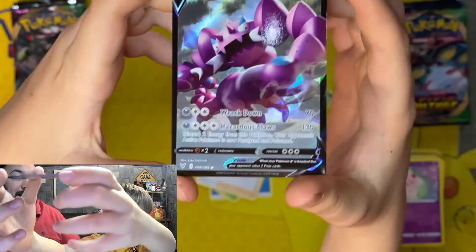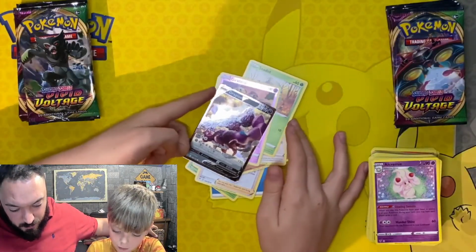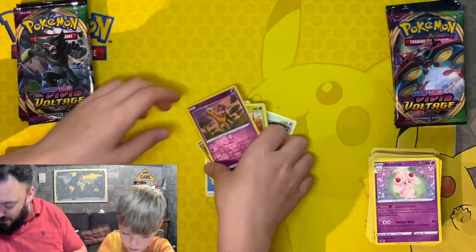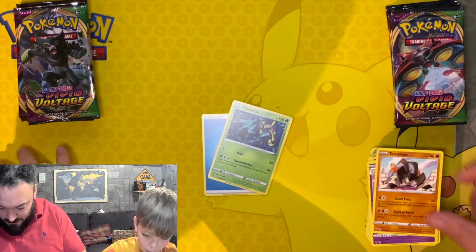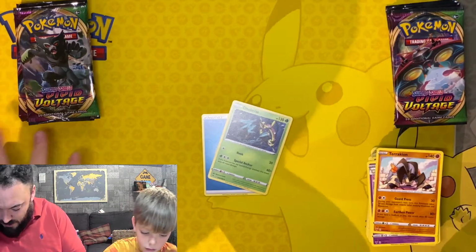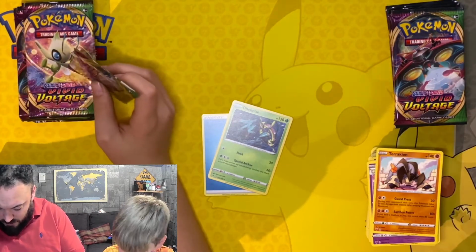Nice. I've got another V card. I'm getting all these. Let's have a look. Drapion V. Nice. Hit. So that's the third V card that we've got out of this set so far. But we've got a lot of V maxes. We've got 2 V maxes. V max ultra rare.